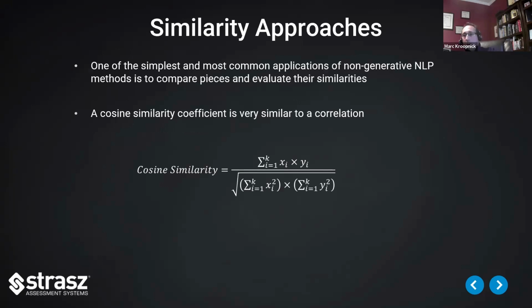the words in the items were transferred into vectors of numbers. Those vectors were compared, and they were compared via a cosine similarity index, which can be interpreted very similarly to a Pearson correlation, where those values that are large in absolute value are indicating text similarity, potentially an item enemy. Those numbers that are small are indicating friends.